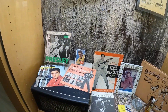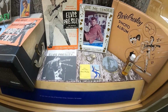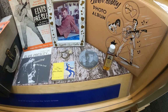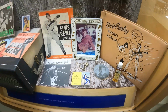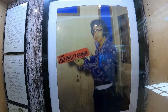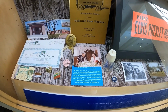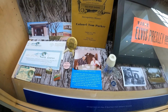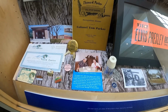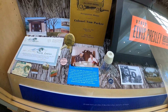I'm sure that EP is worth thousands of dollars, if not tens of thousands. Especially that picture sleeve right there. I think that's an ashtray or a candy dish, I don't know. Elvis holding up a sign, visit Elvis Presley Birthplace. And Rick Nelson was actually here in Tupelo for a fundraiser for the birthplace of Elvis Presley. This is, I think, a year before he passed away. This was in 1984. Very interesting.